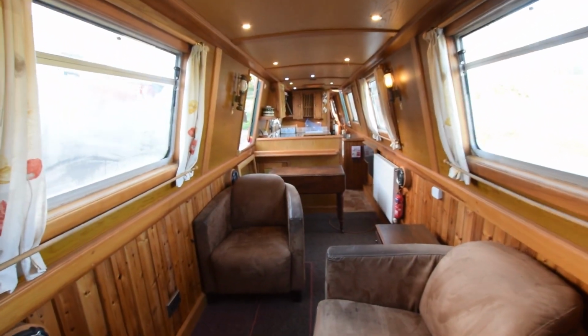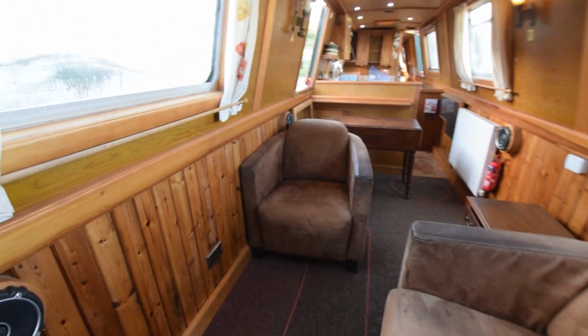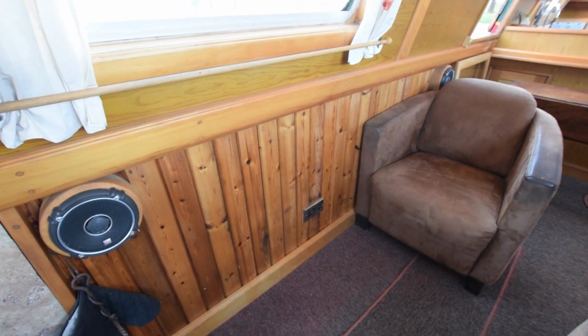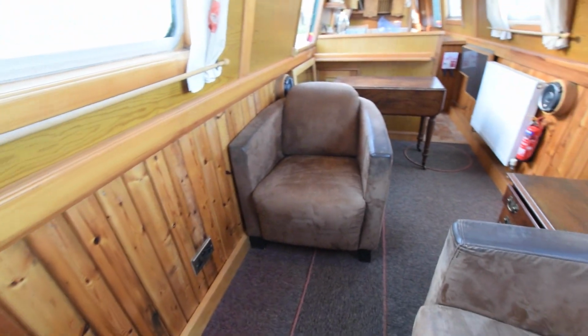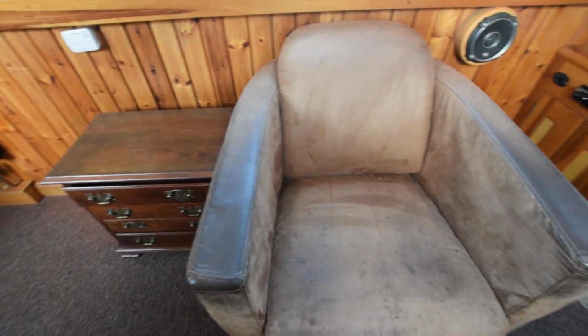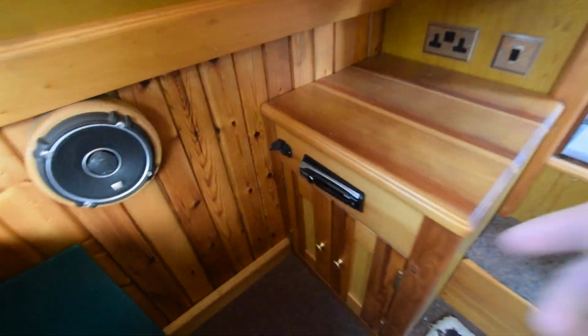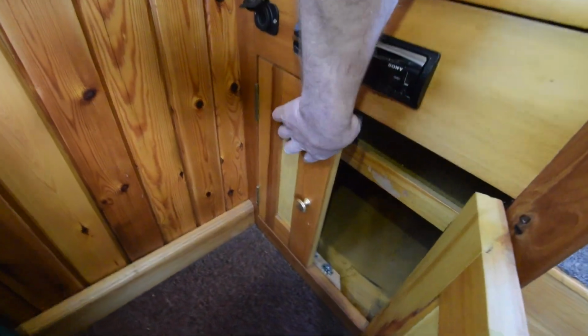So in we go. This is part of the refit in 2011. David Bixter did that up at Hill Morton, and a lovely job he's done too. There's some speakers in the wall there you can see. All the wood is pine, tongue and groove below the gunnels and pine to the cabin sides and the roof.